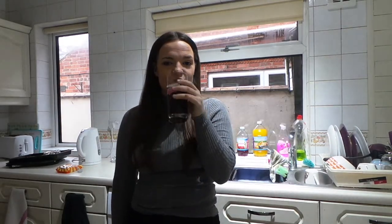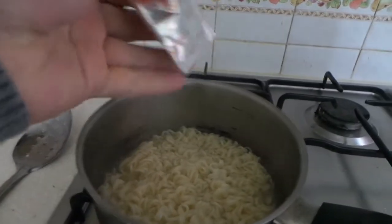50p, and the noodles were 30p, so the whole meal for 80p. And I'll just test the noodles in a second. It does have kind of a weird aftertaste though. Okay, and then it comes with a little seasoning packet, so I'm just going to add that.